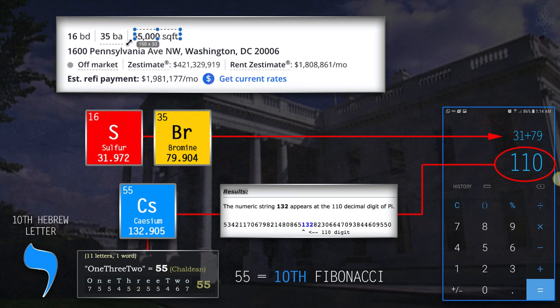Now, when you look up the square footage, 55,000, that's related to the 55th element, cesium, which has an atomic mass of 132.905. It only has one. Notice when we bring in pi, the 132 appears at the 110th decimal digit of pi, matching that of the bedrooms and baths of the White House. So these three numbers are completely in sync with one another. The 132 is related to the 55 and the 55,000 square feet, the living square footage of the White House. It's a 55 through numerology. 132 equals 55. And bringing math into this, 55 is the 10th Fibonacci number, which is a big deal.